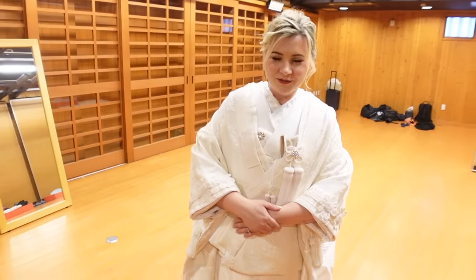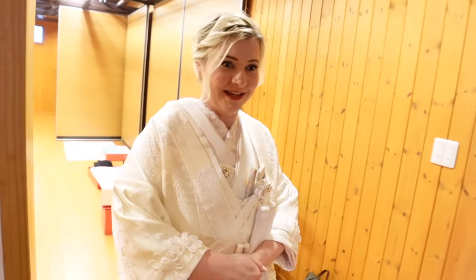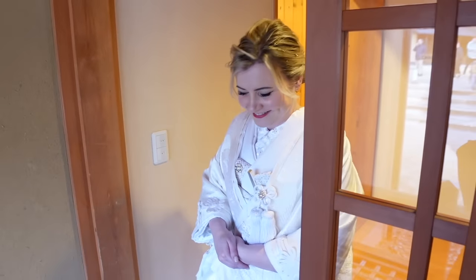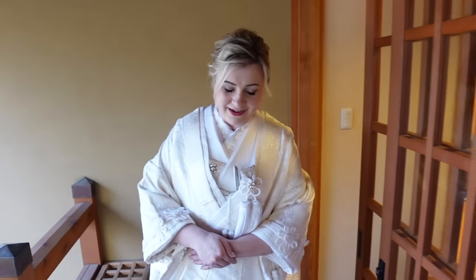So I'm gonna waddle over to the photo studio now. My feet are in so much pain. I really feel for Japanese brides. I can't imagine wearing this for longer than an hour. I think I would give up. Typically after the ceremony, they get changed out of it relatively fast. I can't wait to get it off.